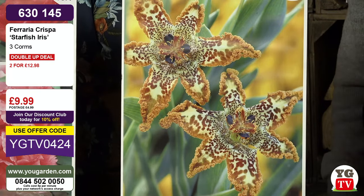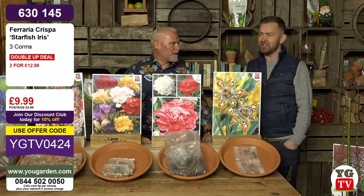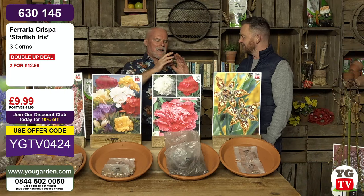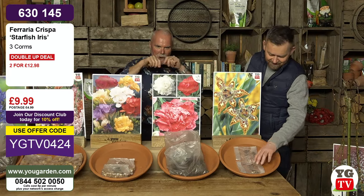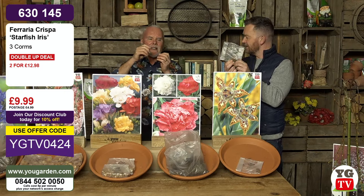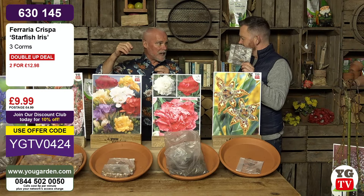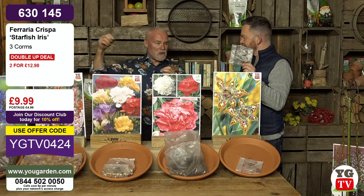So, Adam, I don't want to get too technical, but for anyone that's never grown a corm but thinking, well, I've grown bulbs, but it's a corm. Basically, in terms of planting, it's not that different, is it? A bulb is like an onion shape, so it's got layers, and it produces bulblets around the base, and the flower comes from the bulb each year. With a corm, each year, as it flowers, it discards the old corm and creates a new one underneath it that will be the flower for next year.